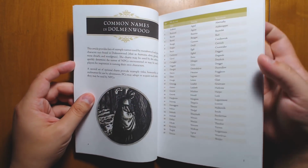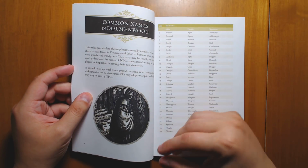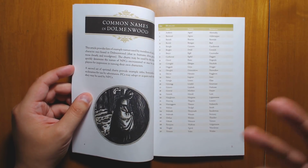So we start off with some common names in Dolmenwood. This is really great because we've had a lot of NPCs described before, but not just lists of names for all the common folk. This, again, will greatly help you in running hex crawls and long-term campaigns.